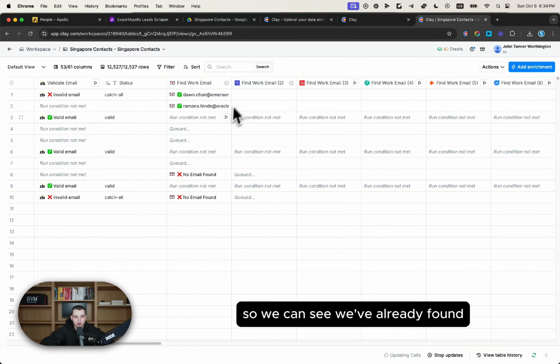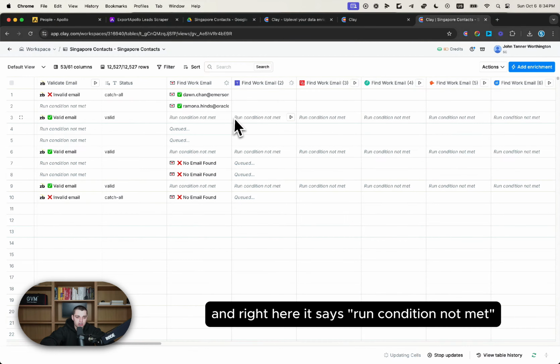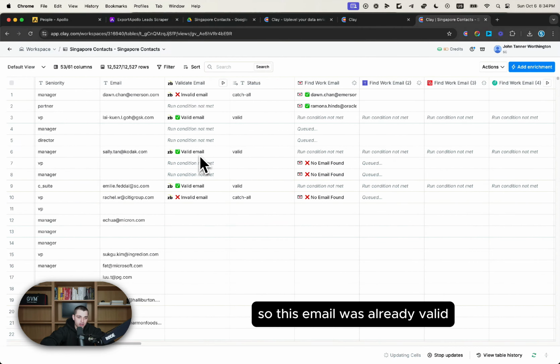So we can see we've already found 2 of those missing email addresses. And right here where it says run condition not met, remember that's the formula we ran. So this email was already valid. So we don't need to enrich it.